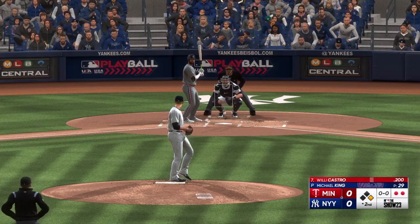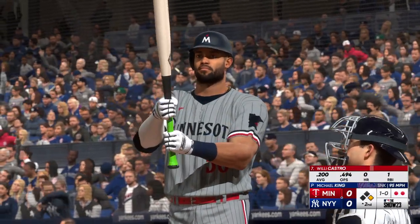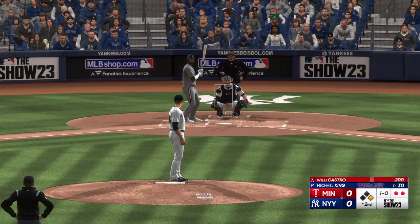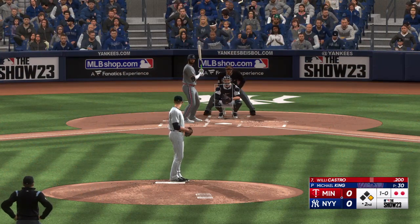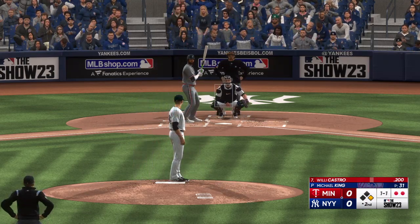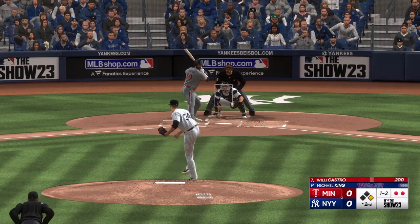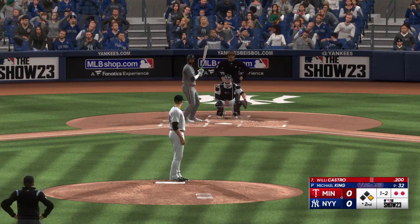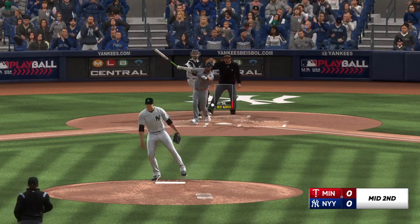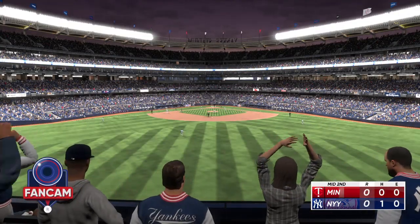This is Willie Castro. First offering misses badly for ball one. And that's in for a strike. Flips the corner. One and two. Back foot slider ties him up. Struck him out. One left for Minnesota. We'll go to the bottom of the second. No score.